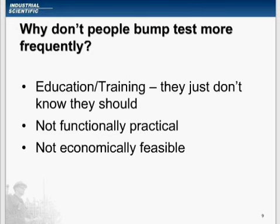But that $106,000, I believe, pales in comparison to the cost of one serious accident or one fatality due to the failure of an instrument because it wasn't bump tested. So there's a cost to doing it, but there's certainly a risk that comes with not engaging in that cost. So those are the realities of why people don't bump test.